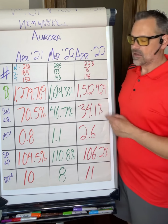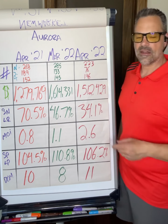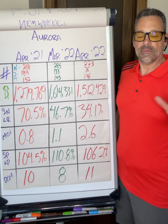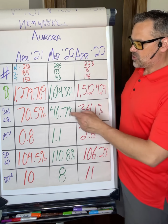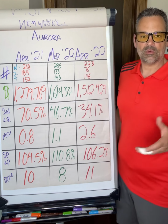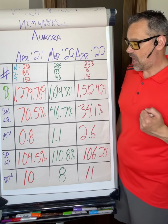This stat is how we determine whether it's a buyer's market or a seller's market. When you're looking at a 34%, that is indicative of a buyer's market, anything under 50%, in fact. That tells us that there is more supply than there is demand. When you're between 50 and 60%, it's what we would consider a balanced market, so there's enough supply to meet demand. Then when you get over 60%, like a year ago, we are in a seller's market, so there's more demand than there is supply.